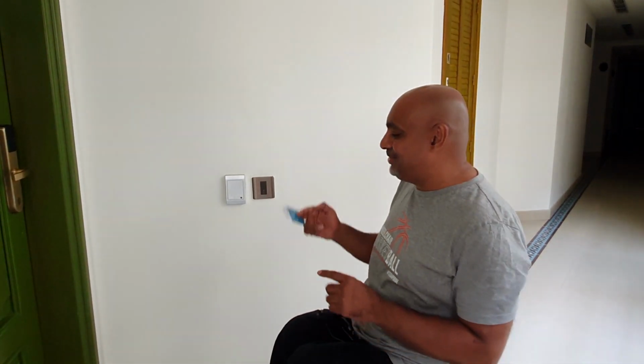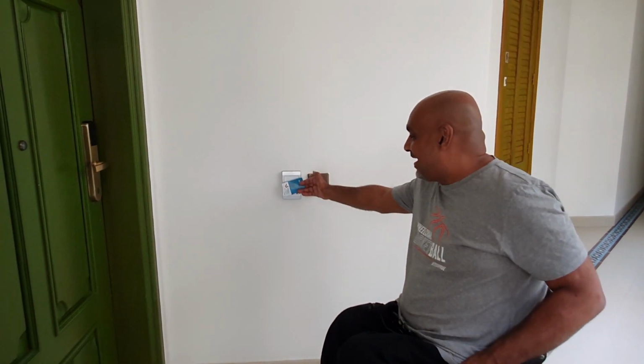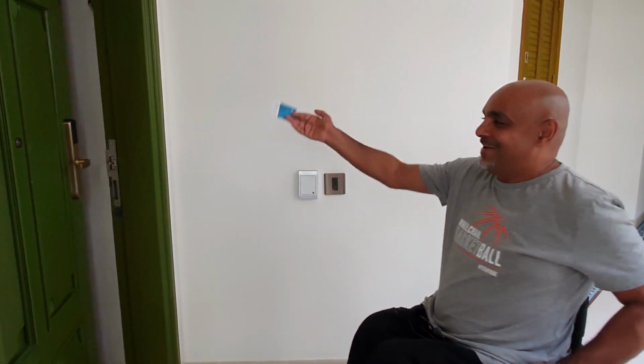So, I'm going to get changed and go and have a look at the rest of the hotel. Okay, so before I go to the therapy room, I wanted to show you this quick feature, which is the automatic door opening. Using the door card, we tap here and hey presto, the door opens. How convenient is that, eh? So I'm off to the therapy room.